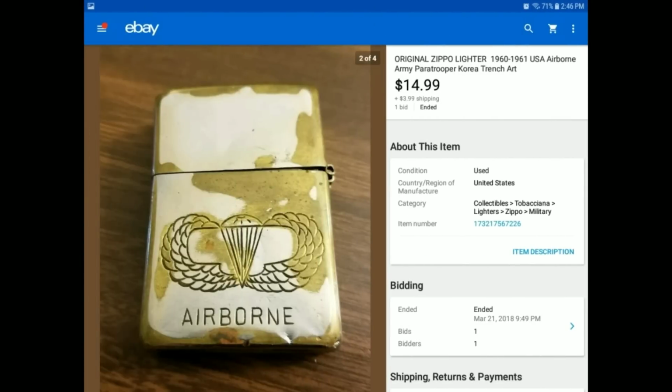This is the other side of it. Really unique there. It's definitely worn on the edges, but it's been well used, you could say. I'm not sure it was even working anymore, but no one's buying it to work it necessarily. They're buying it because of what's on it. So they paid $14.99 plus $3.99 shipping. So even a pretty beat up Zippo lighter can still get you some money, not only because it's a Zippo, but because of the content. So look for that.